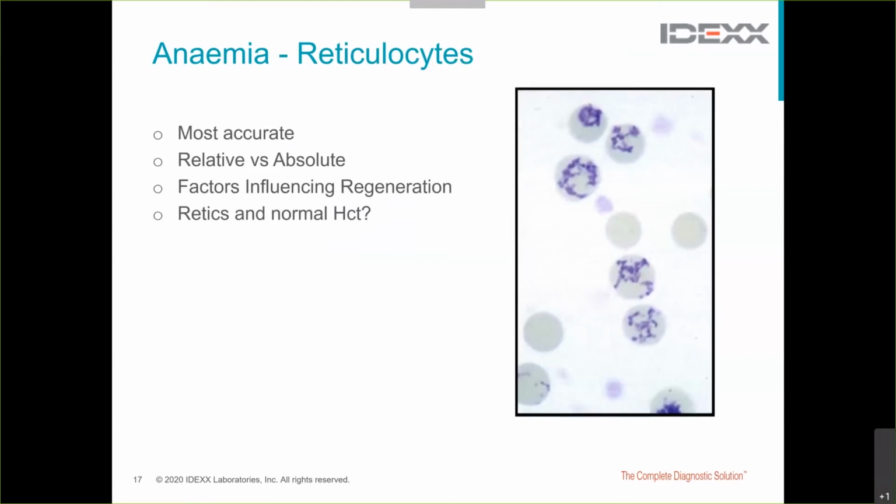If it's, say, a dog with a hematocrit of 30, the regeneration is probably not going to be as strong as if it has a hematocrit of 10. You tend to get more intense regeneration with hemolysis than hemorrhage. So there are a number of factors that can do that. We also sometimes see patients with a normal hematocrit and an increased reticulocyte count, because on the ProCyte Dx and at the reference laboratory, we report reticulocytes on dogs and cats, whether they're anemic or not. And so sometimes we may see a reticulocytosis with a normal hematocrit.